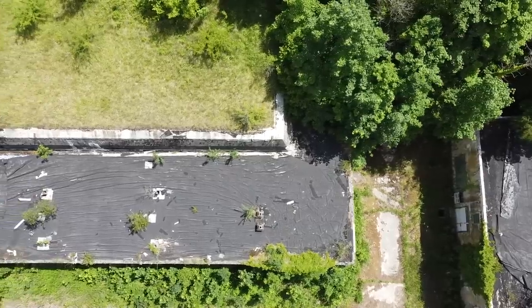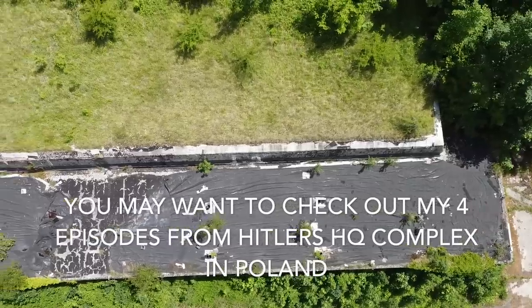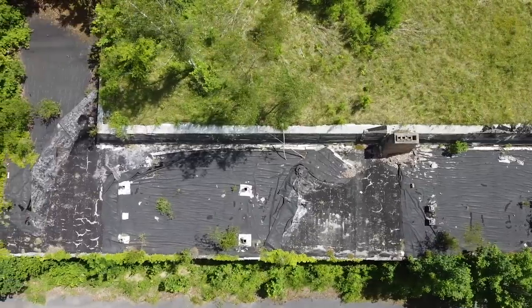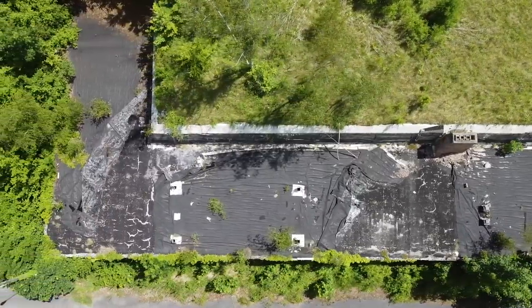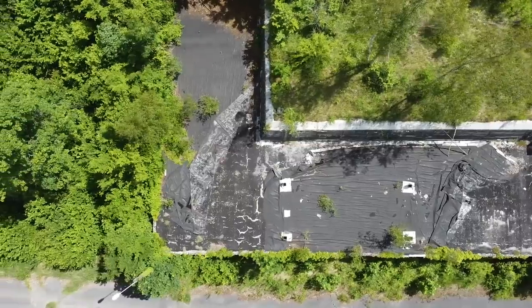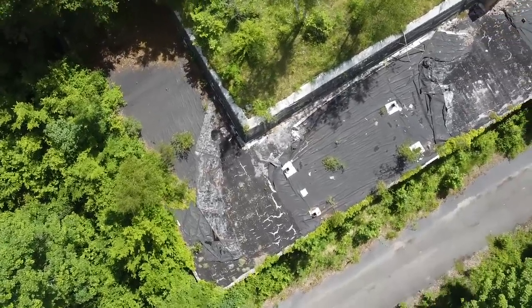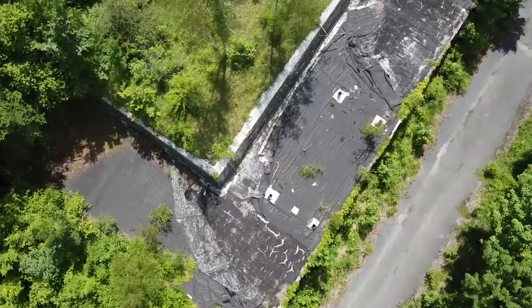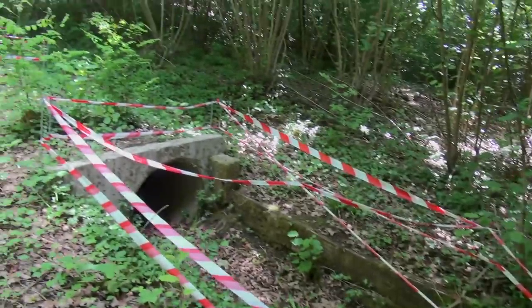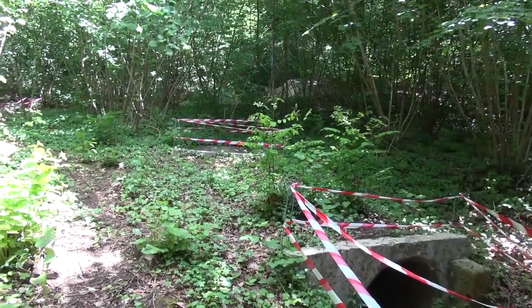My initial thoughts as I was looking at this complex and these buildings was that these were similar to what I saw at Wolfsschanze in Poland. However, upon inspection and looking at the maps and drawings, they really are not. In Poland, the full building was all reinforced and strengthened throughout. Here you have a reinforced bunker that is surrounded by office buildings that is less reinforced. Now we're above the last bunker.